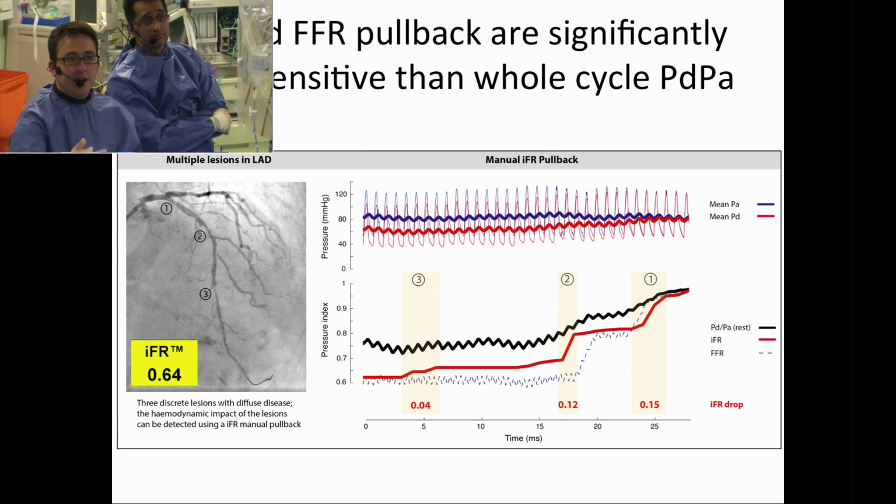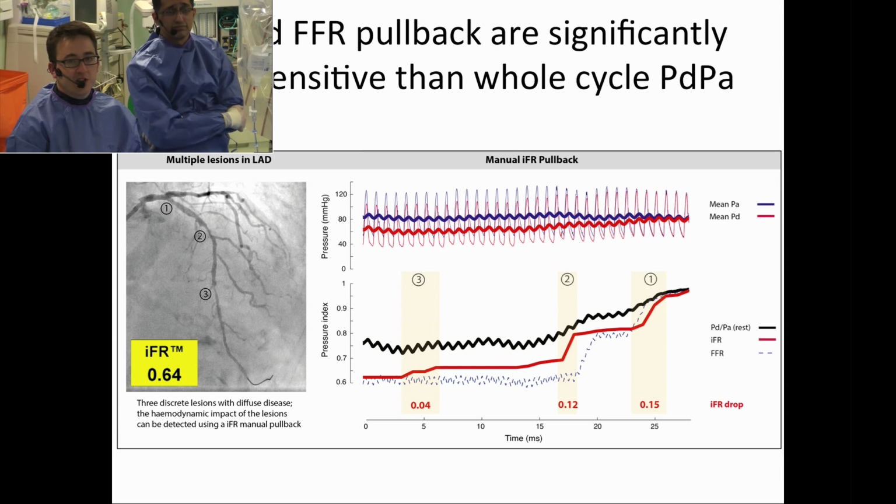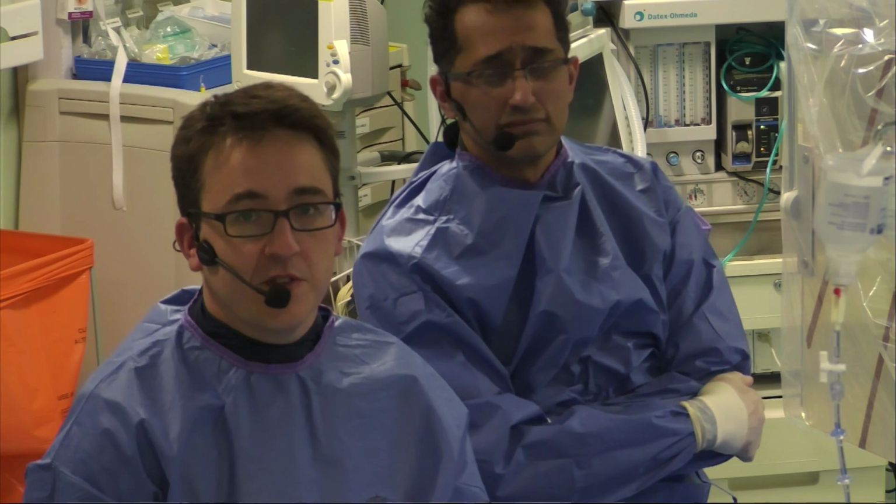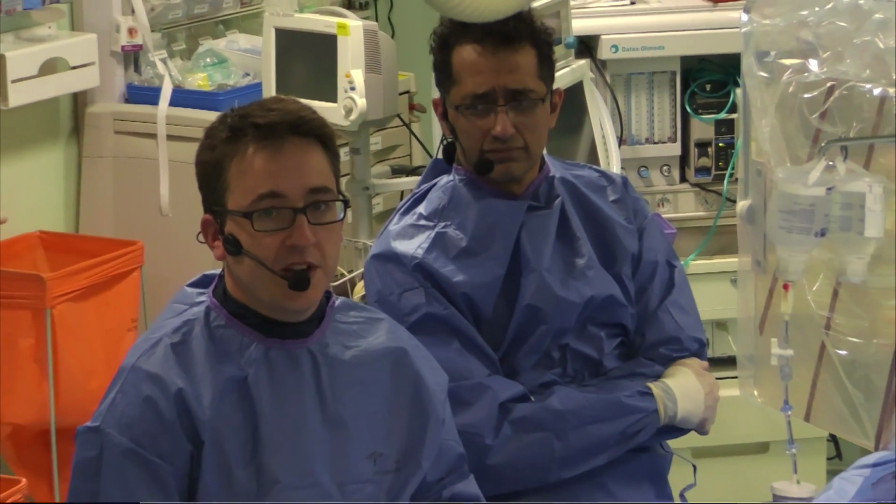The Pd/Pa at rest goes here from about 0.75 to 1. So everything is very, very squashed up, and as a result it's very difficult here to see the discrete step-ups from the actual noise that you have. So from an engineering perspective, we want to use a technique which has the best signal-to-noise ratio, and in that case from a resting value that would be the IFR technique.